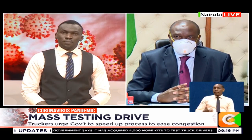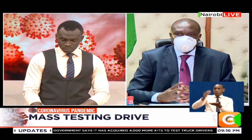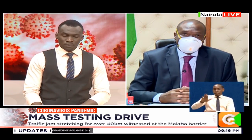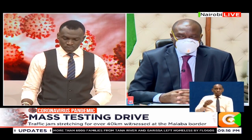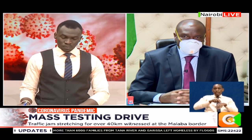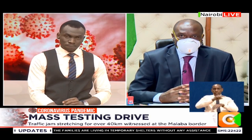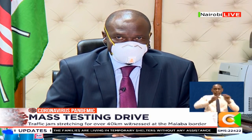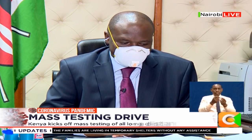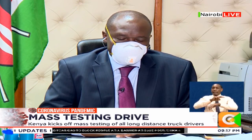Oh, we have 16 designated testing facilities and more are coming on board. 5 of these facilities are located in Nairobi. 2 are at the National Public Health Laboratory, the National Influenza Center. We have the HIV reference laboratory at the National Public Health Laboratory. We have 2 testing facilities within Kemri headquarters itself. And we also have Kenyatta National Hospital, that is for Nairobi.